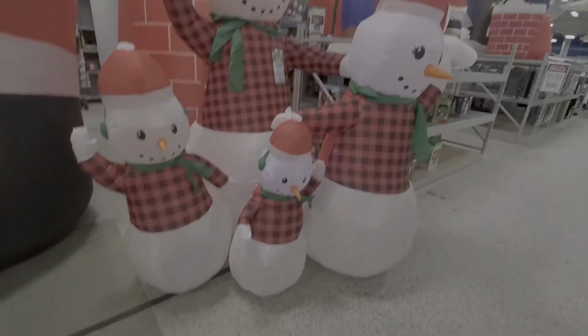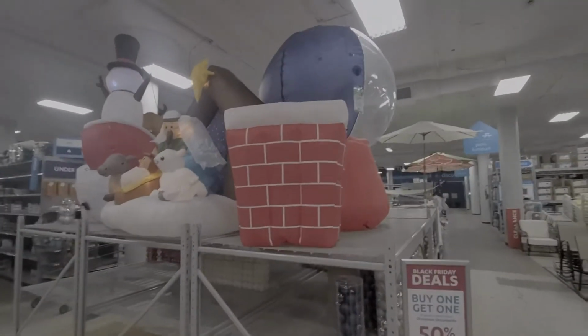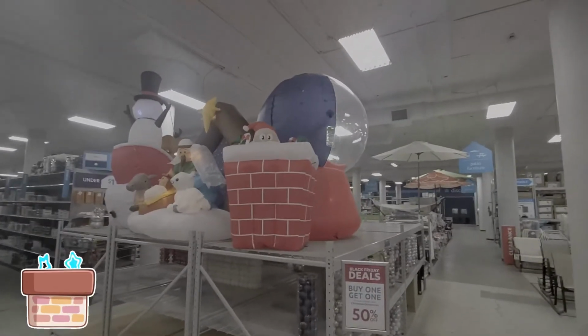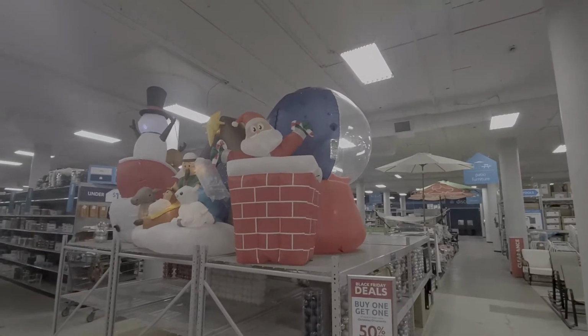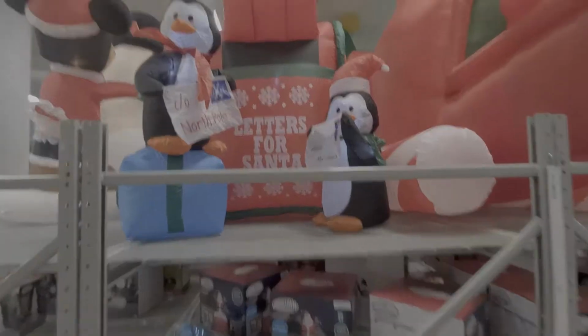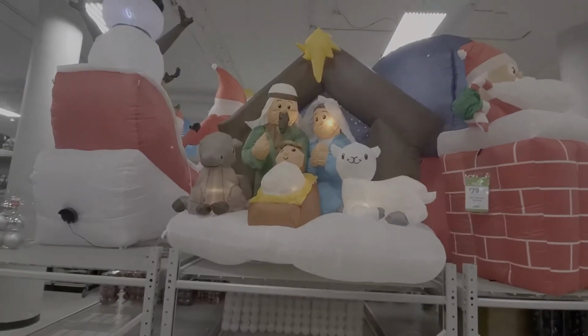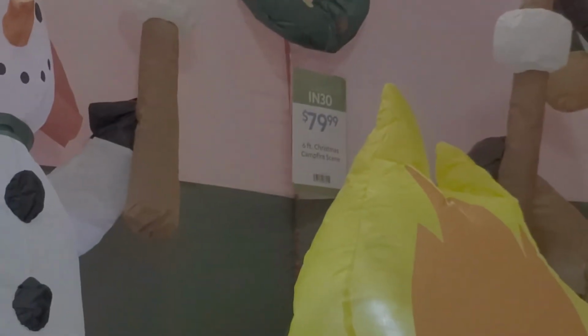And this is like a snowman family. And this one, he's like coming out, like, there we go. We have Mickey. This is cool. Okay, he's like a camping site. It's 6 feet. Pretty cool.